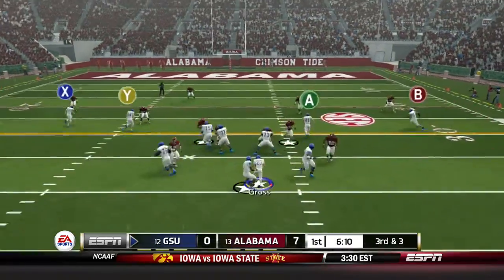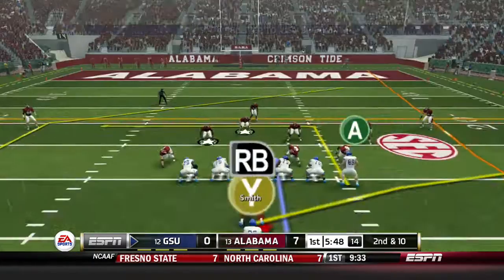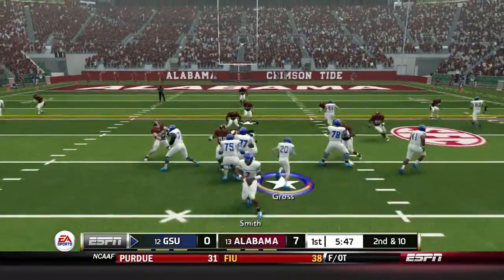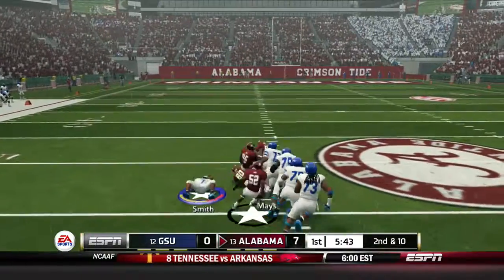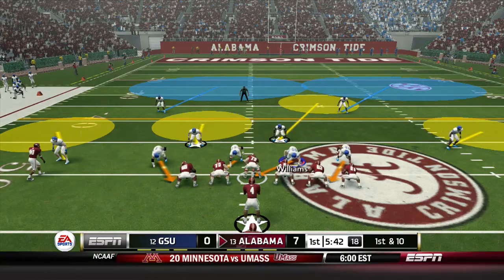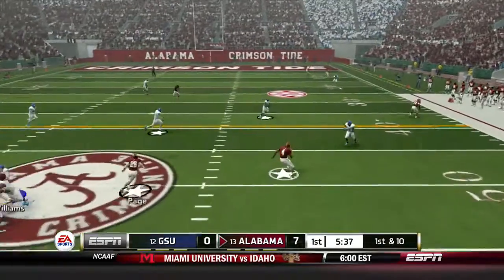From the shotgun, Smith will hand off to Gross on the delay. He's going to find his way up the middle for 4 and a Panthers first down, so that keeps the drive alive for Georgia State. 2nd down and 10 now. Smith fakes the handoff, drops back here, scrambles out, and he's going to be hit and sacked, and it's a fumble as well. And that's going to be a turnover, and the problems continue for Steve Smith early on in the season as he fumbles, and Alabama takes over.